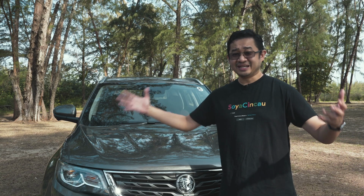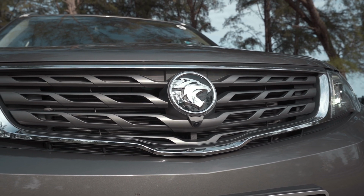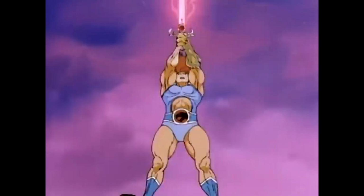On the outside, there's hardly any changes. The only difference is this round badge up front. This is Proton's new logo, and it looks like Thundercats logo. Thundercats!